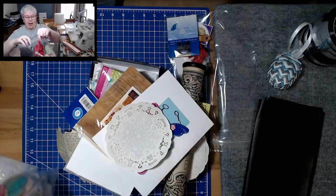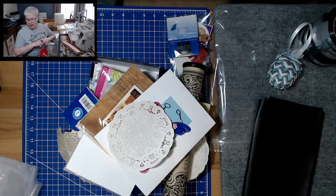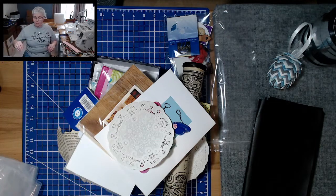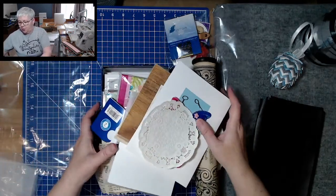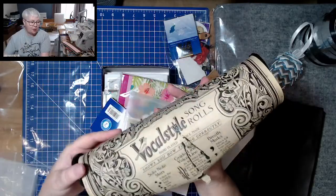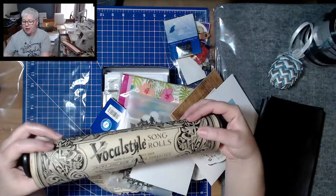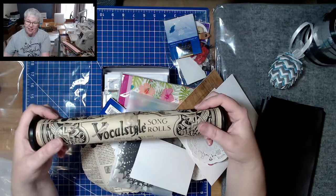All right, so I'm going to call this bag full. You think so? Laces and trims and thread. Let's consolidate that. And let's open up a new bag and scoot this. This was really cool. I think Linda sent me this. Song rolls. Isn't that paper so pretty? I think this is one of those things they put in a piano. But I totally would repurpose all of that paper for a journal.